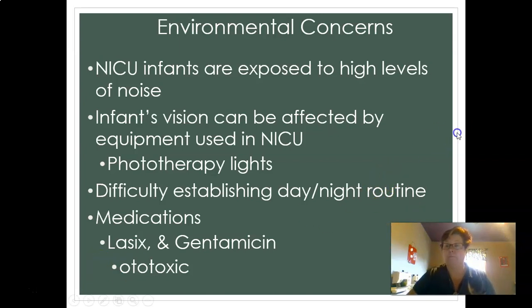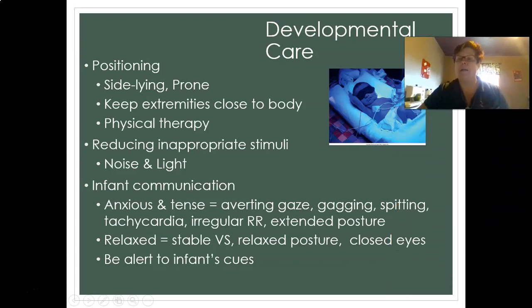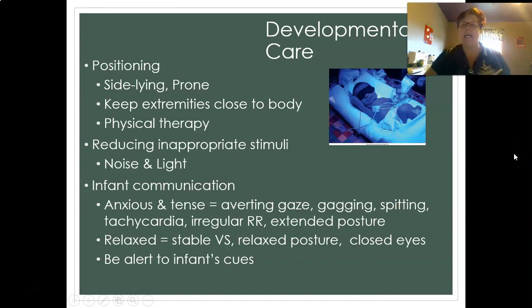Developmental care. What I mean by this is, once again, the premature infant is still supposed to be in utero. Mom is supposed to be keeping baby warm, keeping baby quiet, keeping baby in that fetal position so that all of those ligaments, muscles, and joints can develop properly. Well, what's happened? Remember, the baby is born, and now the baby is out here in the world to do everything on their own. Your premature babies are very floppy, okay?